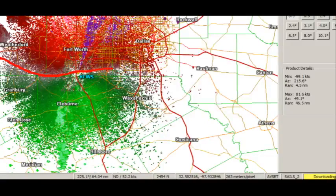And we can see a very slight S shape, not as much as we had yesterday. But this shows us that in the lowest 1,000 feet of the atmosphere, the wind is kind of south-southeast, and then we have south-southwest above about 1,000 feet right there.